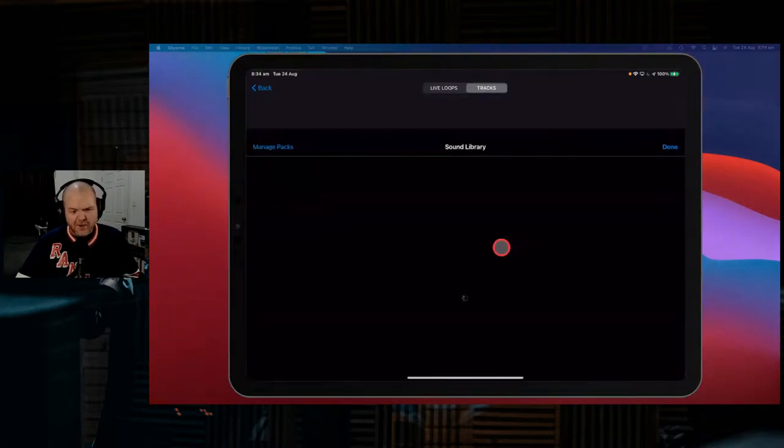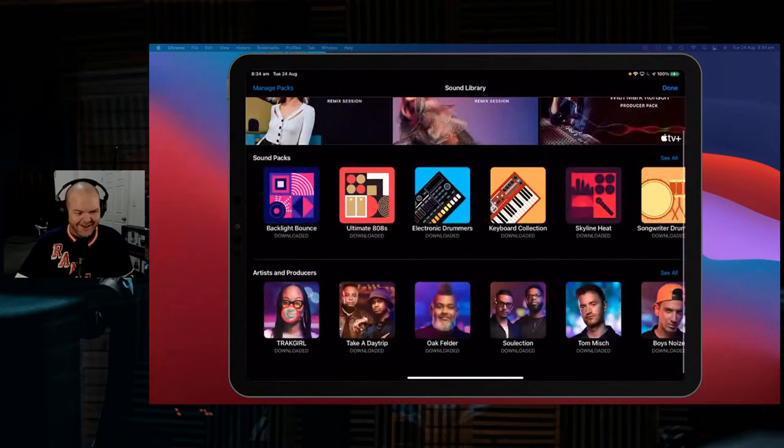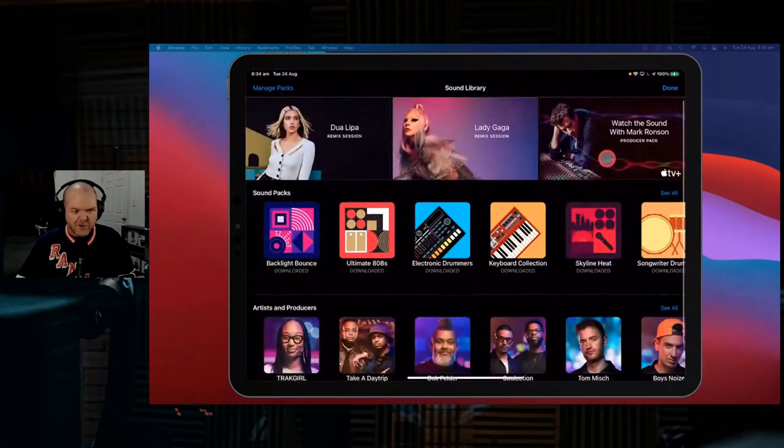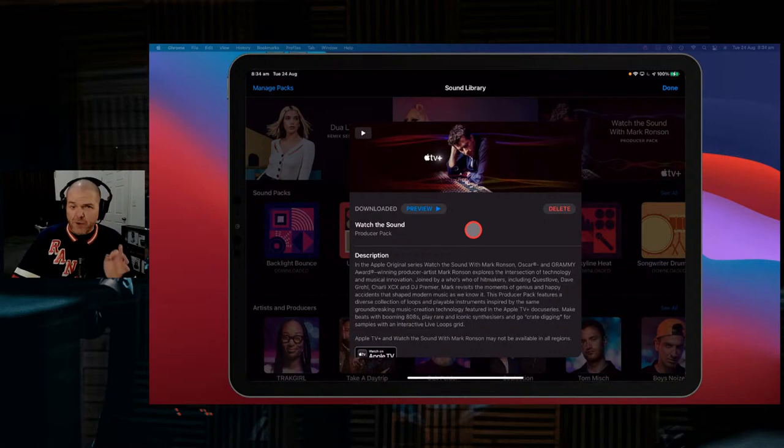So the sound library here, I've still got updates to do for some reason. I thought I'd updated everything. I think it's just still got the new in there. But the reason is that a lot of these packs, so we have the Mark Ronson pack and a few of these other packs, they have now been tweaked so that they are compatible with GarageBand on Mac.